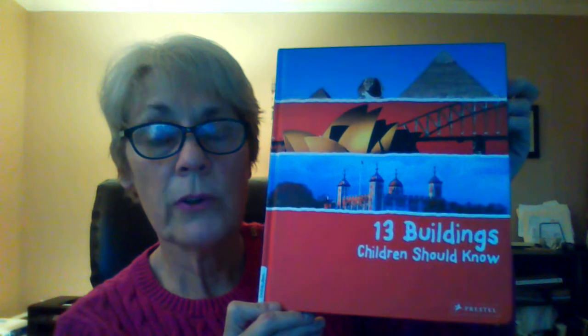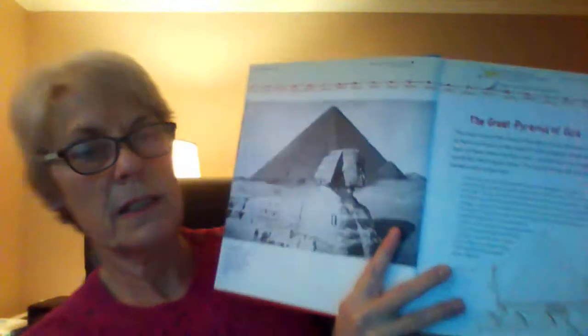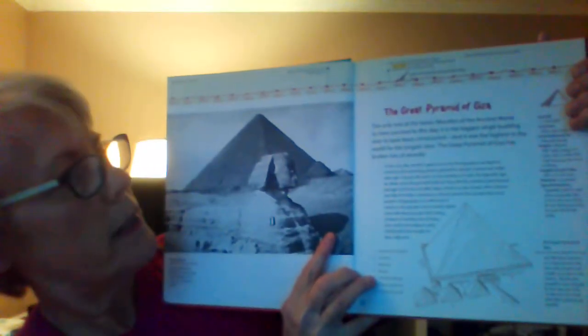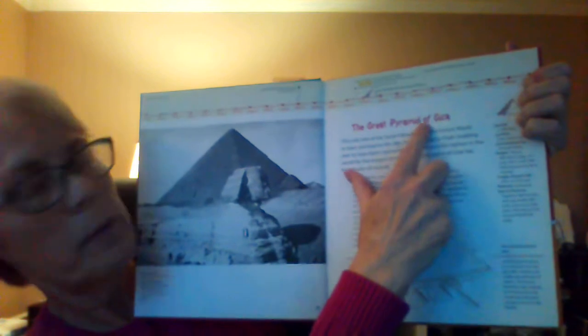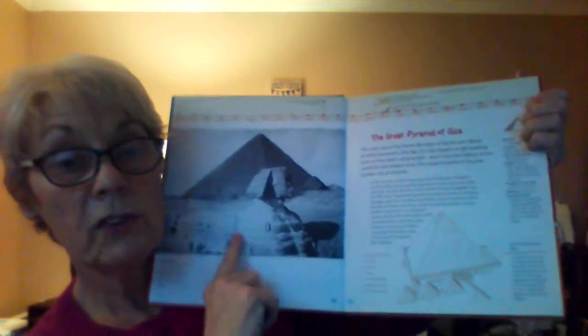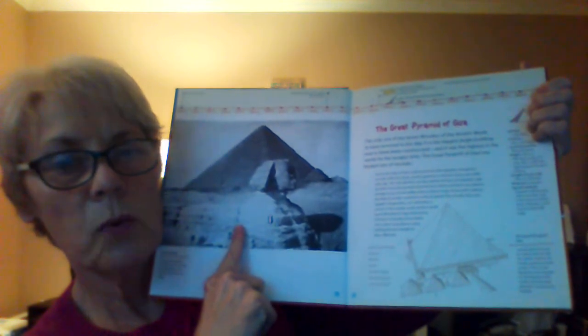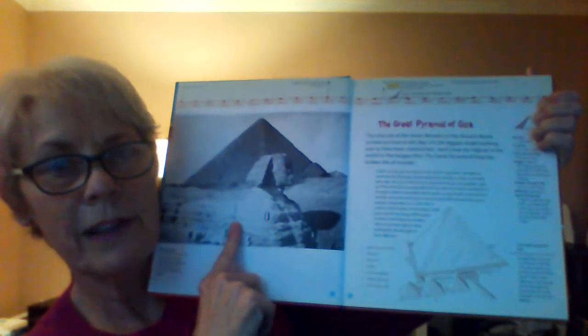One of the very oldest buildings in the whole world is located in Egypt, and it is a pyramid. And I wanted to show you the pyramid. This is called the Great Pyramid of Giza. This pyramid was built over 4,000 years ago. It was built entirely from rocks and stone. So they do believe that this may be the oldest building in the entire world. This is the Great Pyramid of Giza.